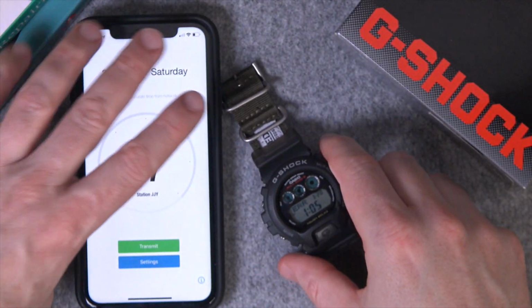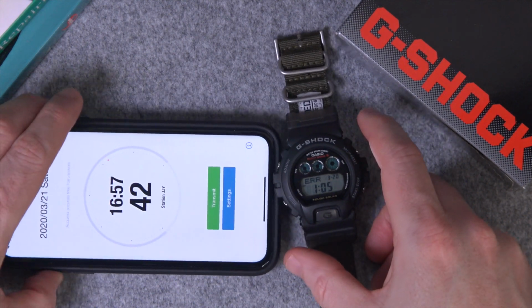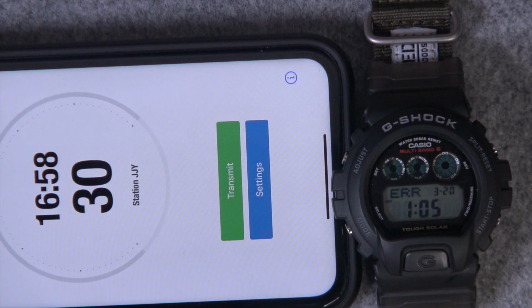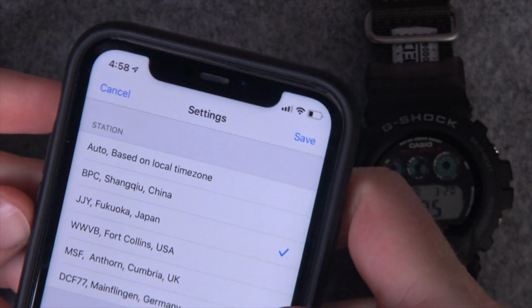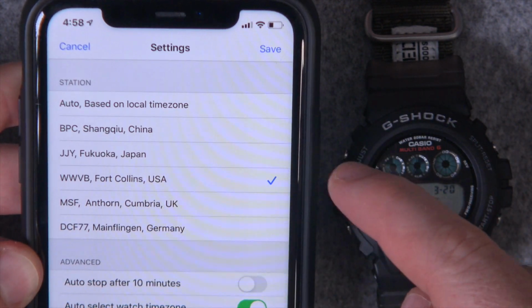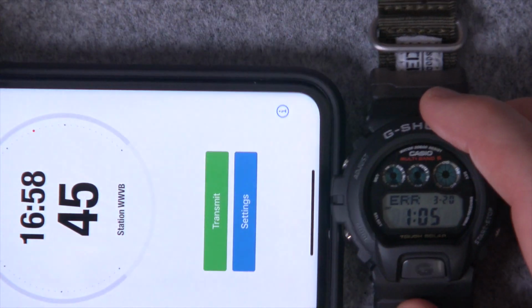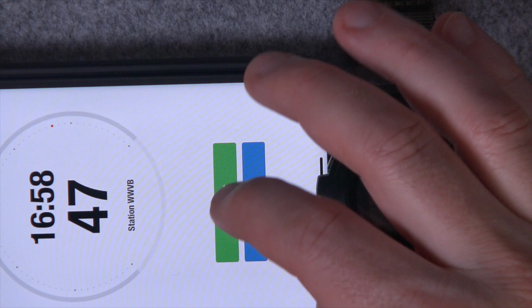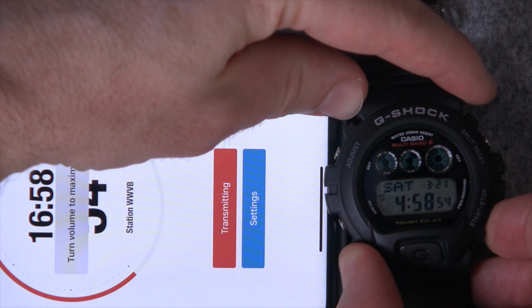Now, what I'll do is I'm going to turn this app on and we'll zoom in because this watch needs to be near the speaker on your phone. So we're zoomed in now. Well, first of all, I'm going to hit settings, and then I'm going to change this to Fort Collins, USA. I'm going to hit save there, and then I'm going to hold the watch next to it, and I'm going to hit transmit. And then I'm just going to force the watch to manually receive.